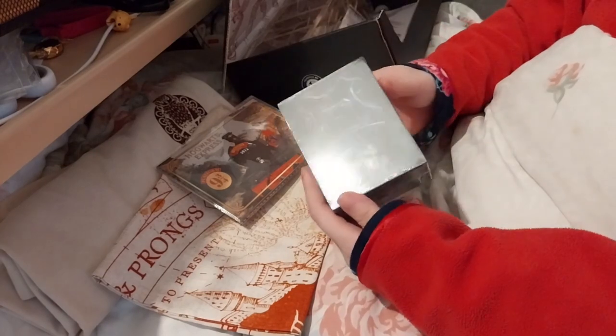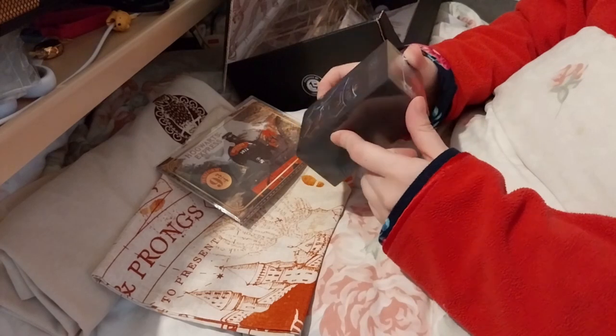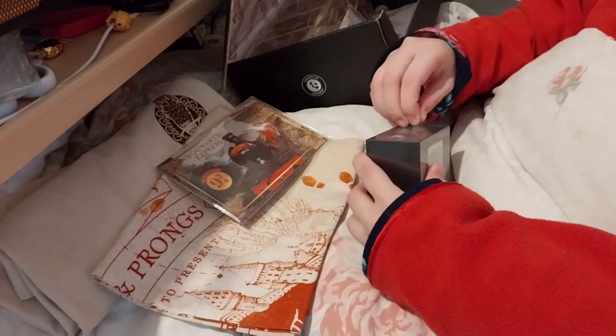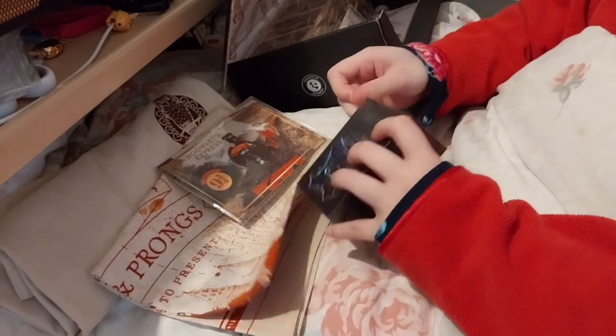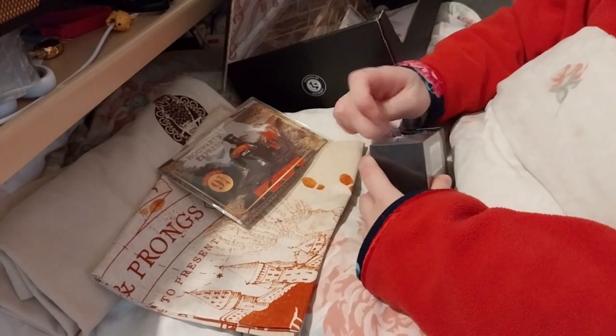This is one of the reasons why I decided to order this, because it's a wax seal, and it is the Slytherin version, variant, wording variant, okay, and so this looks like.